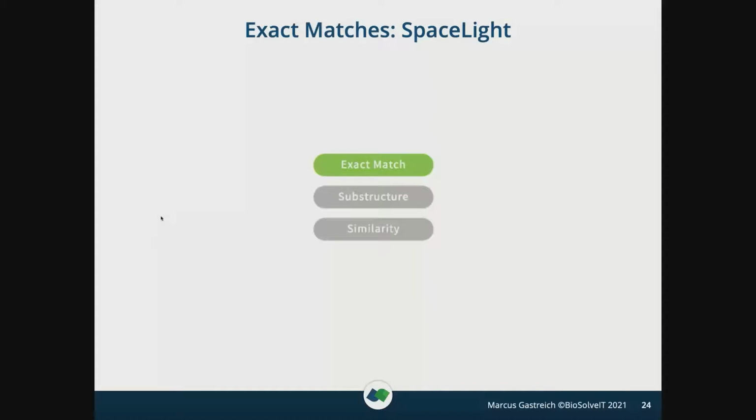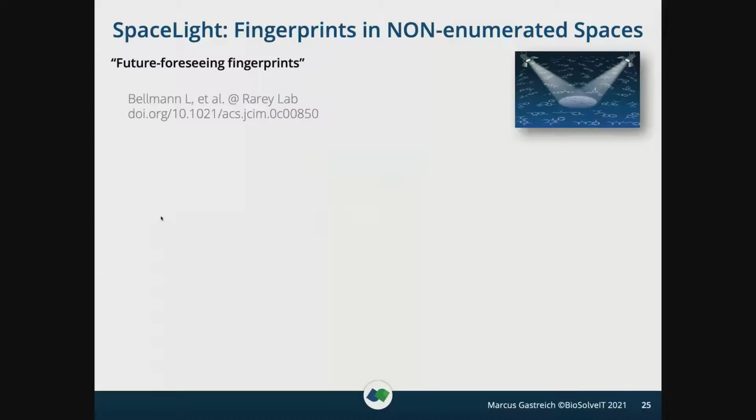And third in this is exact matching. And there, too, thankfully, Matthias's lab has done a lot of very nice work over 2-3 years, and have come up with SpaceLight. SpaceLight is published. Here is the reference for you to actually look it up. I call them future foreseeing fingerprints. So it's kind of those fingerprints that can see their reaction fate in the future already.